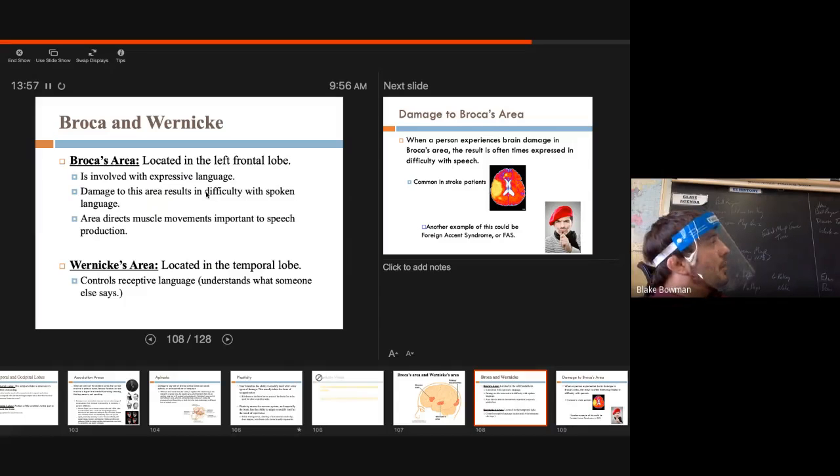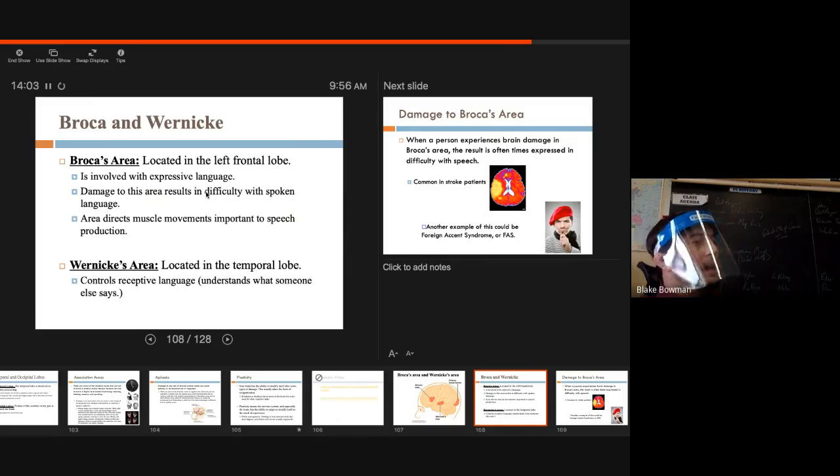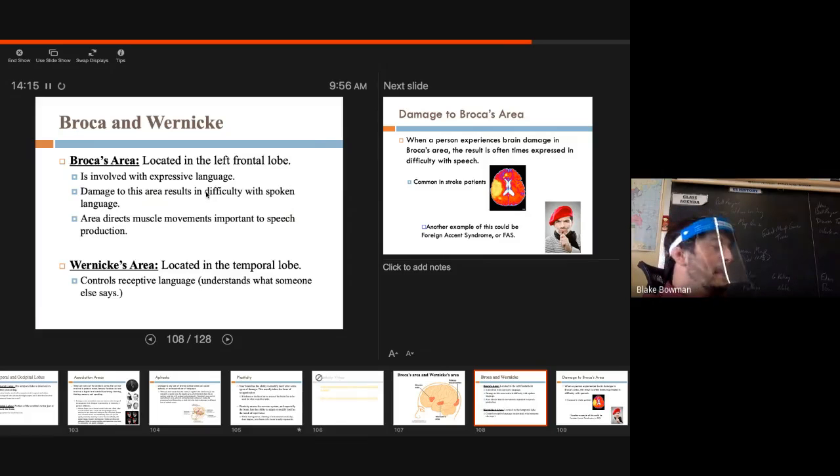Broca's area is located in the left frontal lobe and is involved with expressive language. So speaking, communicating. Professional athletes, especially in boxing, MMA, and football, which have a lot of contact, if they ever take damage to the Broca's area, they might have some sort of speech impairment. It's going to be hard for them to communicate. And you see that a lot, especially with combat sports. They might stutter, they might have a miscommunication in some way, but they can't communicate correctly.